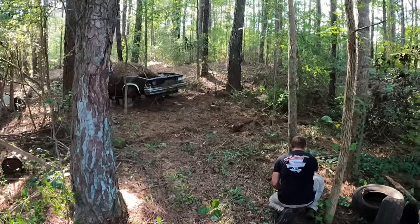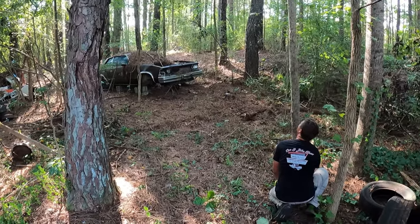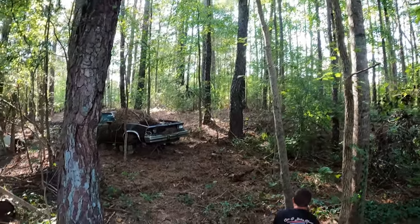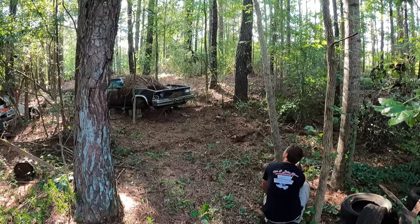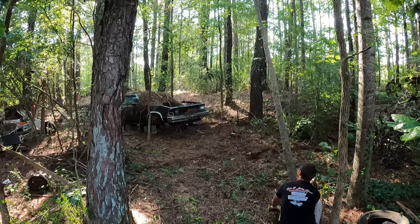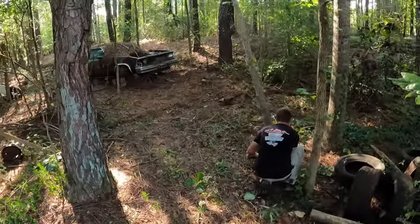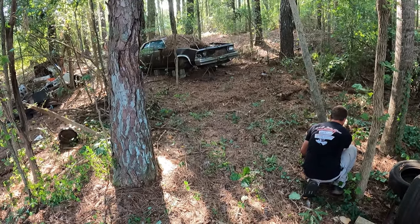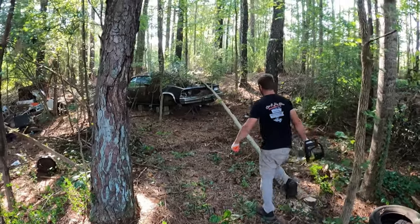Well, we've made fairly quick work of making a path for this guy. Thankfully, there wasn't too many big things to cut. Big one's fixing to go. Probably right on the car, but oh well. Sacrifices must be made. Better the car than our truck. Timber! But the paint!